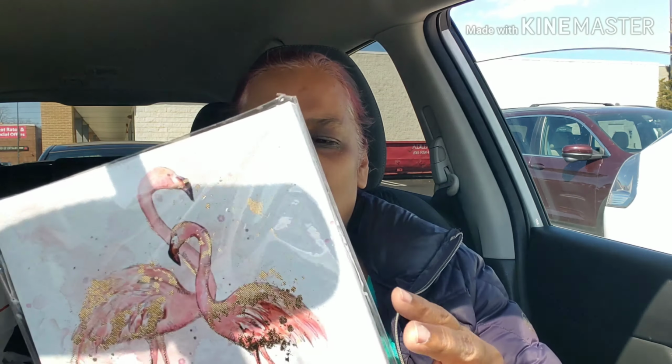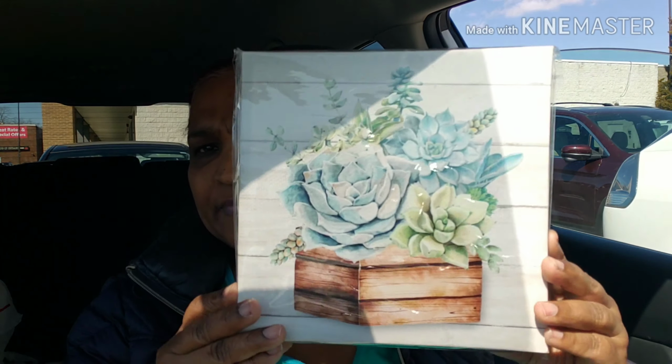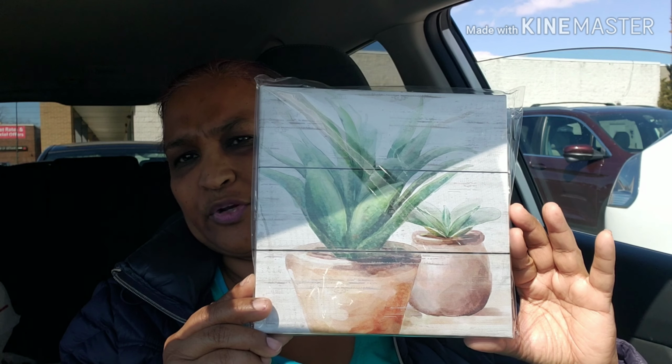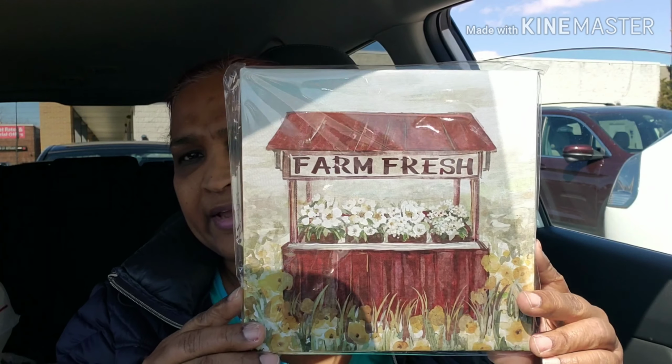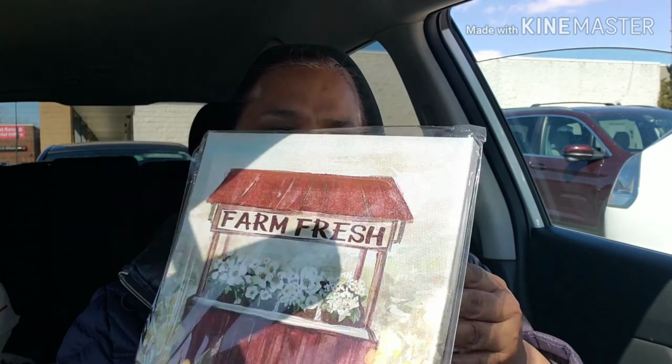And I got this wall art, and I got this wall art with the flamingo. I also got another one with the succulents. They are so beautiful, the succulents. And I also got another one with, it's like an aloe. I don't know if anybody knows what an aloe plant is. I mean, you guys probably know what an aloe plant is. A lot of people don't know what it is, but I have an aloe plant in my house, and this is an aloe plant, and I love it. I also got this one that says farm fresh. It is so farmhousey, so beautiful. I love it, love it, love it.